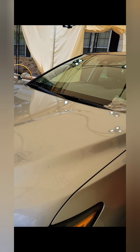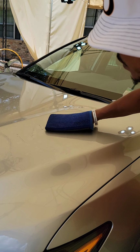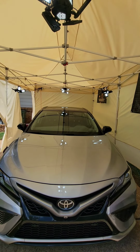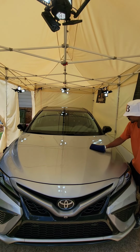Now I'll run that back again in slow motion so you guys can see how the water was moving very rapidly and freely until it met the area that had not been decontaminated yet. Okay guys, I'll let you sit back and enjoy watching me do the rest of the clay bar on the vehicle.